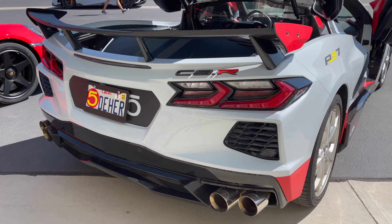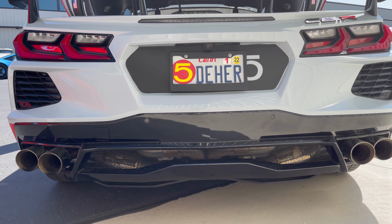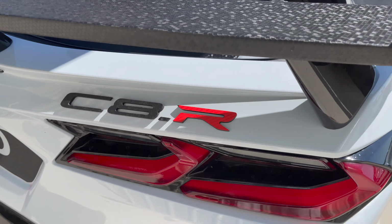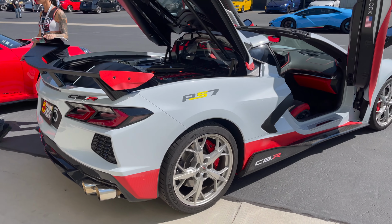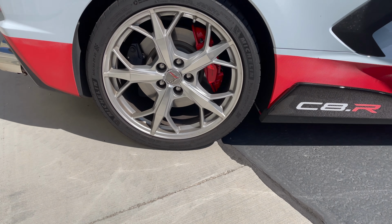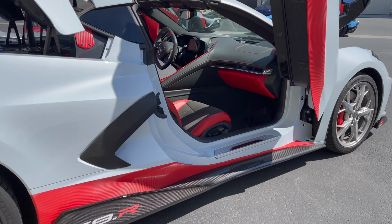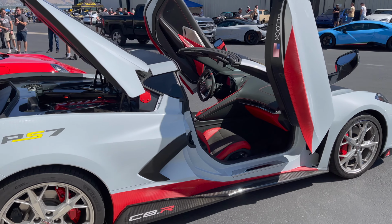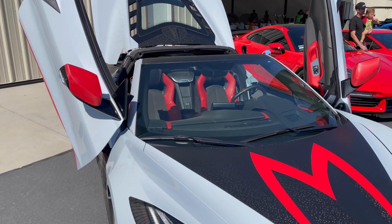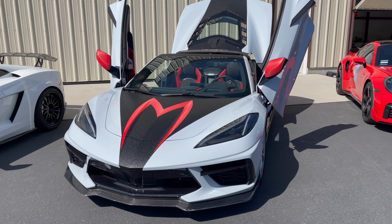Let's take a look at the rear, guys. Quad exhaust system, right here with the quad exhaust tailpipes. Love the C8 insignia as well. Wow, it's a dope car. It's got the chrome wheels though. I wish these were black, but a ton of carbon fiber elements down here as well. Take a look at the front again, and that's a pretty neat C8 Corvette with the butterfly doors.